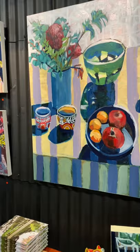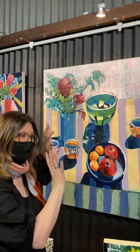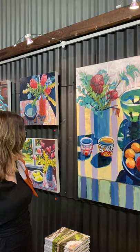This one was painted again from my setup still life of my upstairs studio. But it's interesting, this one I decided not to have the look and have a pattern there instead, and I really think it works so well. I do too. The combination of dark and light is just right.